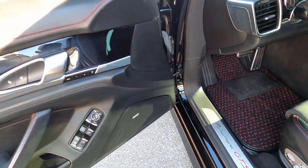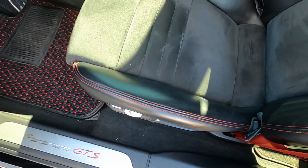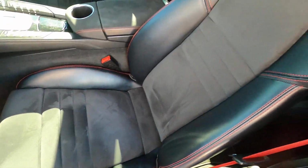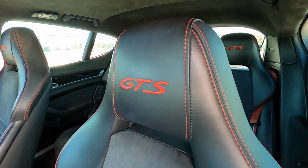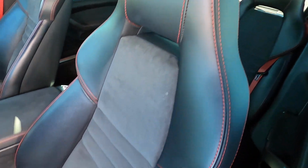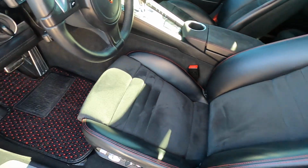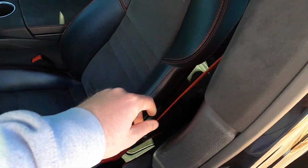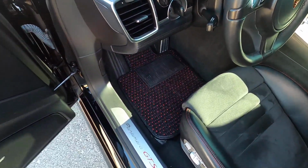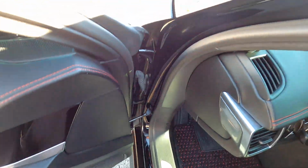We do have memory heated power adjustable Alcantara leather seats. The Alcantara is just the center section, and again, it does have the red stitching with the GTS embroidery at the headrest. I love these seats. They look fantastic. They're super comfortable, and the red stitching goes really nicely with the red seat belts. I love colored seat belts as well. Ties in with these floor mats as well. These are not factory, but they're black and red stitched. They look really cool.